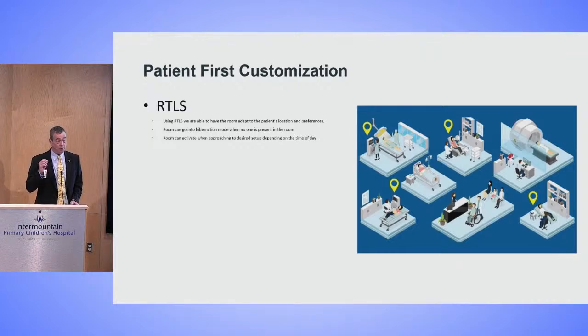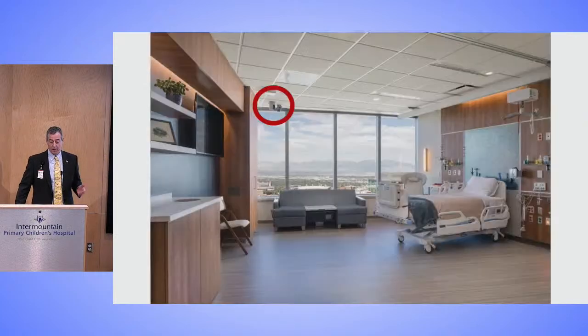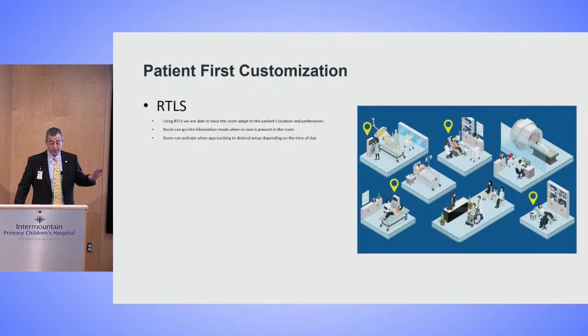But this goes directly to the department manager. So if a patient has an interaction with a nurse that didn't go just right, it goes to the nurse manager right away, and in real time they can come and intervene. So it's really important, and it's just one of the things that our technology has opened up. The standard for these rooms is easy. It's not that expensive. It increases the patient experience dramatically. Oh, this other thing, RTLS, we can track our patients.